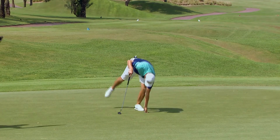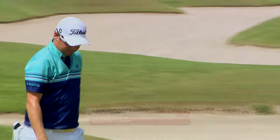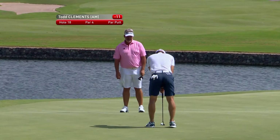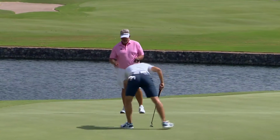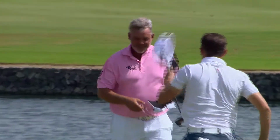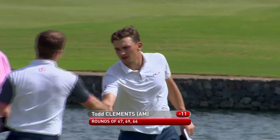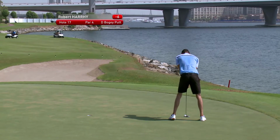Yeah, the 3-shot lead still maintained by MG Kaiser. Just 2 holes remaining now, within touching distance. Clements to tidy up. This to finish at 11 under par, which he does nicely. No doubt will have enjoyed playing with Darren Clarke. A day that Todd Clements will always remember. 67, 69, 66. That's really, really good golf.